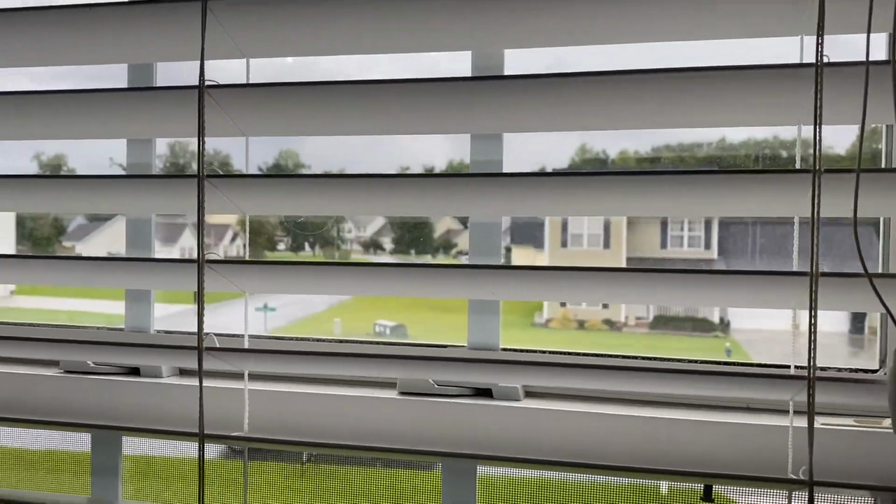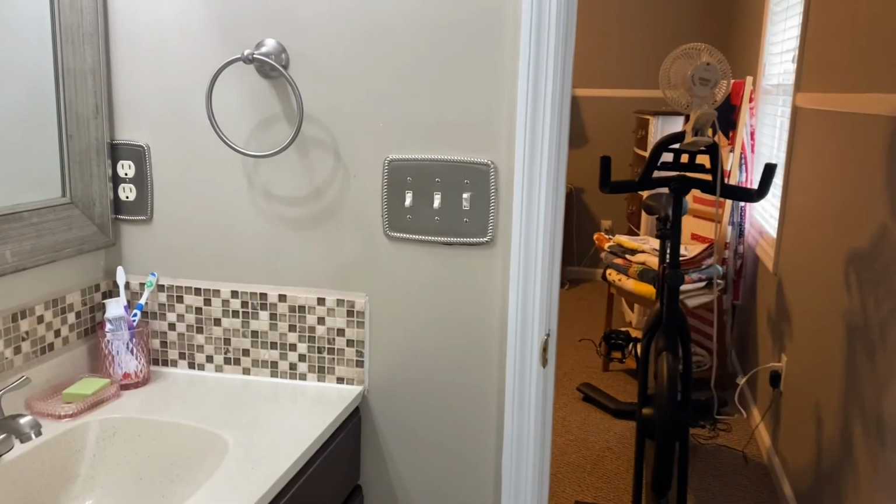Now this is a plastic insert shower. It's not the tile like the other one, but also plantation blinds in the master bathroom for your view of the front yard out there. Okay, now we'll go check out the other rooms.